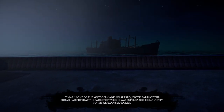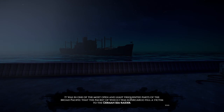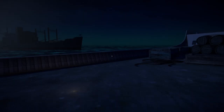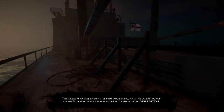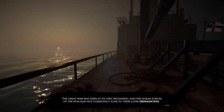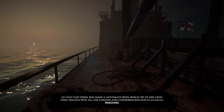It was in one of the most open and least frequented parts of the broad Pacific that the packet of which I was supercargo fell a victim to the German sea raider. The Great War was then at its very beginning, and the ocean forces of the Hun had not completely sunk to their later degradation. I don't know if I can... Okay. So that our vessel was made a legitimate prize, whilst we of her crew were treated with all the fairness and consideration due us as naval prisoners.